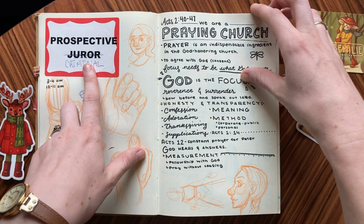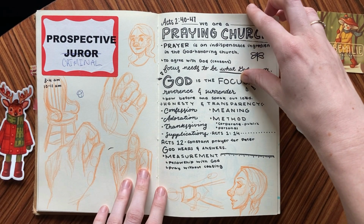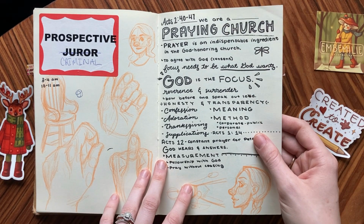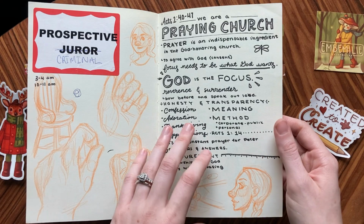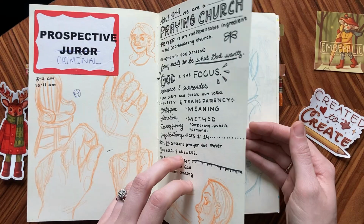More church notes. I had to go in for jury duty. Josh, my husband, crossed this off and put criminal. I was like, why'd you do that? You ruined my page, but it is what it is. Didn't end up getting called in, which was a blessing because I was not feeling good.